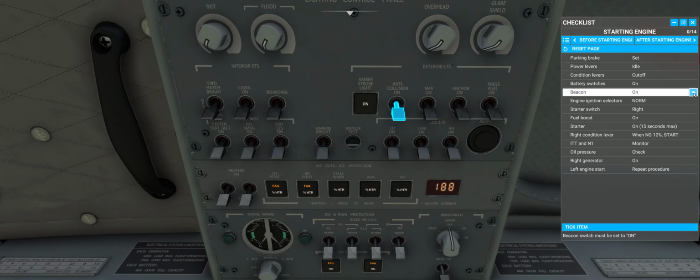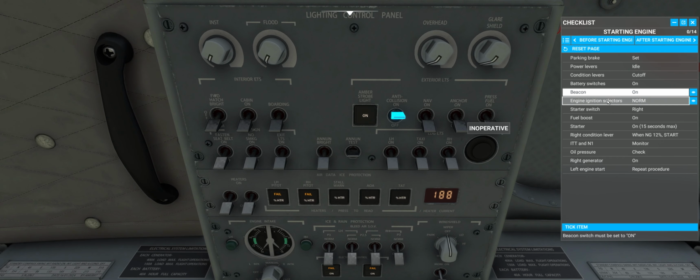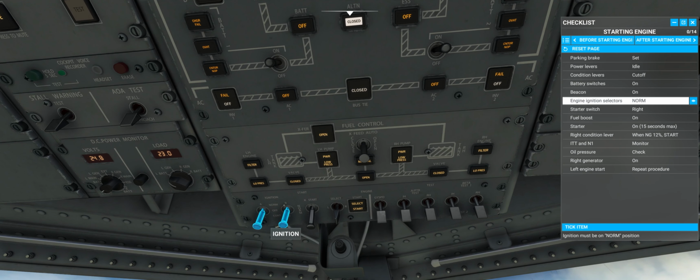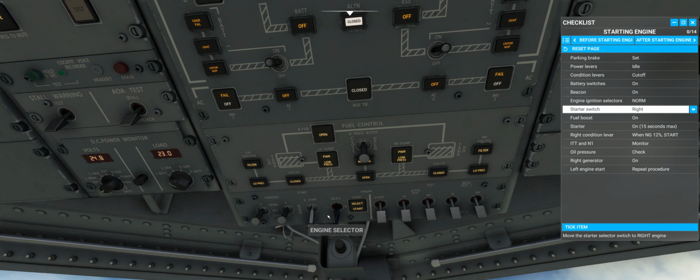Turn both battery switches on. Engine ignition selectors on normal. Starter switch on the respective engine. Both fuel boost switches on. Starter on. Condition lever in start position.